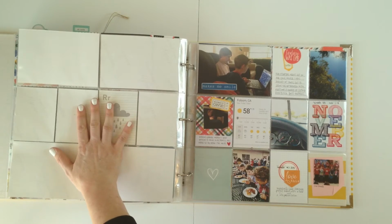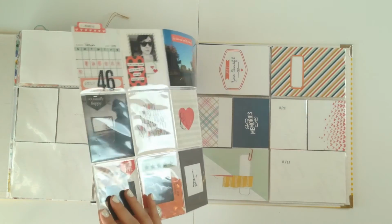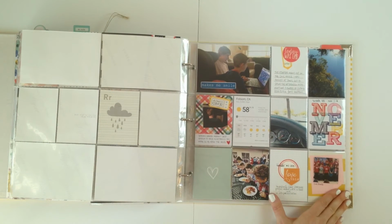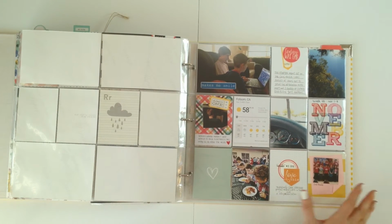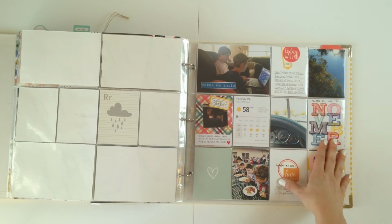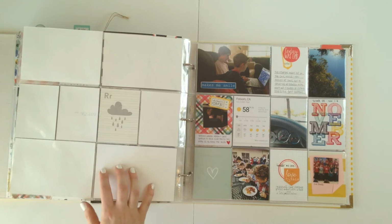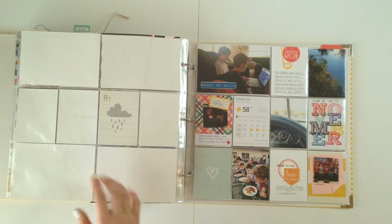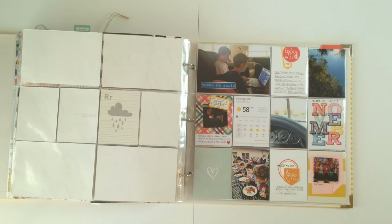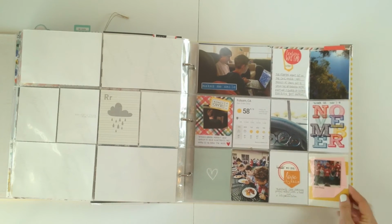And then that is going to end up being blank because my first week of November just was one page, and I had so many 3x4 photos and lots of 3x4 cards to use that I couldn't justify using the design A page because I didn't have enough 4x6s to fill it up. And I know that I can do a 3x4 here and a 3x4 here, but I don't like the look of that. So I just chose to start a fresh new page.